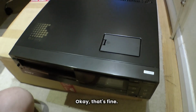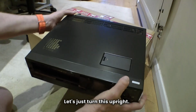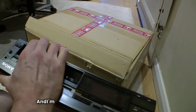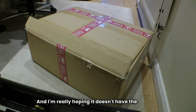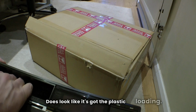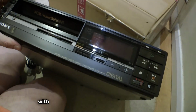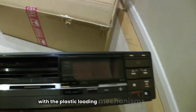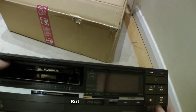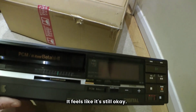Hang on. Okay, no, that's fine. So let's have a look at the front. Let's just turn this upright. We can have a look at the front. It doesn't smell bad, which is a good sign. And I'm really hoping it doesn't have the plastic. Does look like it's got the plastic loading. Sony really didn't do anyone any favors with the plastic loading mechanisms that they started introducing on a lot of machines. But it might be okay. It feels like it's still okay.